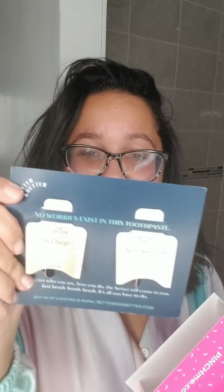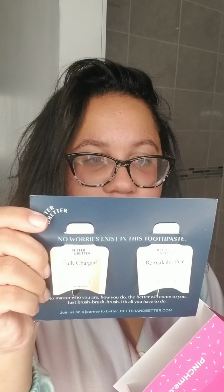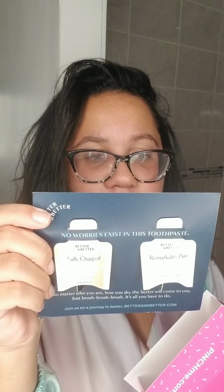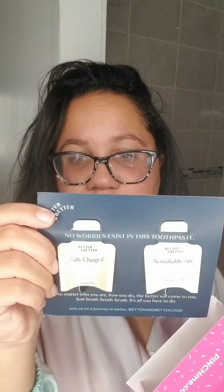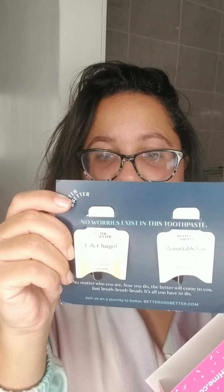Well, that's cool. I like that this little travel size is perfect for traveling. I could have used this when I went to Vegas. But these are cute. This is no sulfates, no parabens, no gluten, no GMO, no plastic microbeads, no hydrated silica, no carrageenan, no triclosan, no artificial colors, flavors, or preservatives, and no animal products. So cruelty-free and vegan. Super cool.